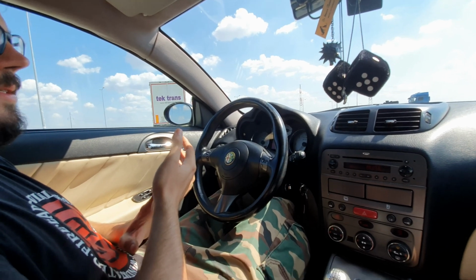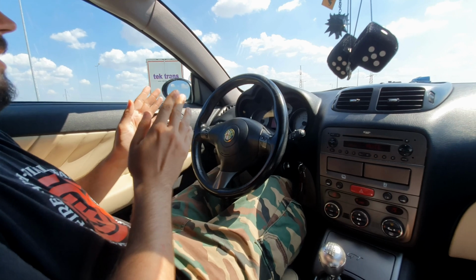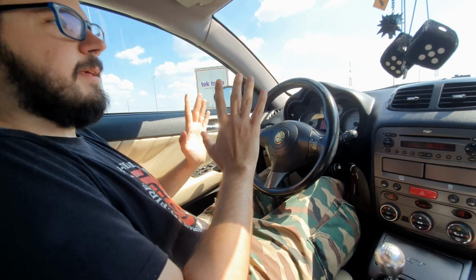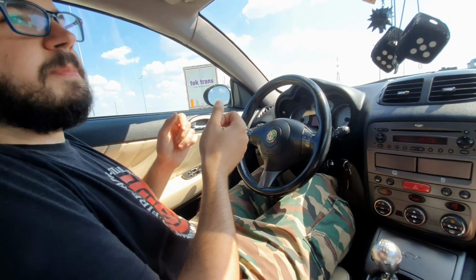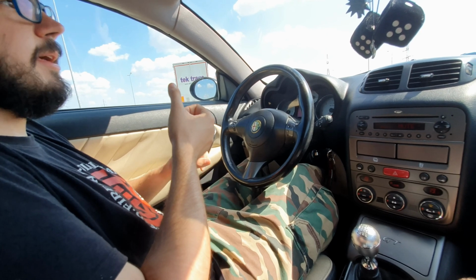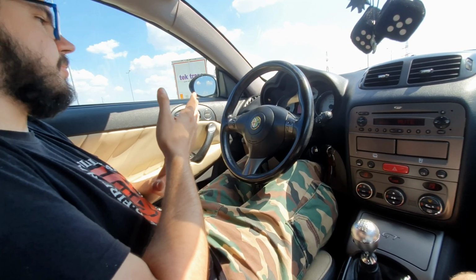Now for maintenance, this is the crucial part. Most Alfa Romeos fall apart due to poor maintenance, especially the petrol engines. Even with the V6 Busso engine, you always need to be on time with oil changes. I changed mine a bit earlier than it's specified in the book. Oil changes, power steering fluid, all the fluids need to be changed on time.